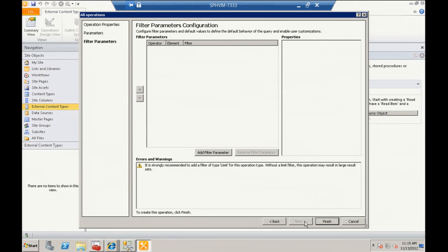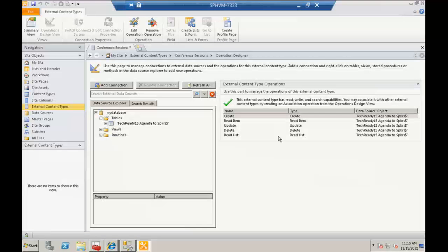The other option here is to filter. So if you have a table that's got 1 million items and you don't want to crawl all 1 million, you can create filter parameters that make sure you bring in only a portion of that. In this case, I have barely 250 sessions. So that's pretty much all I had to do to create the operations.